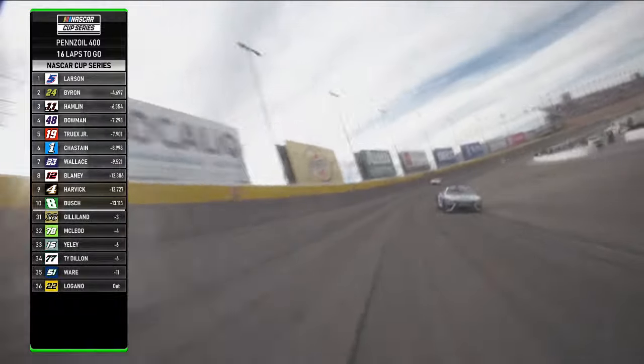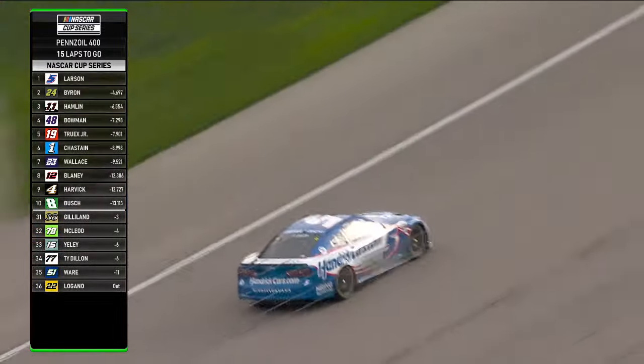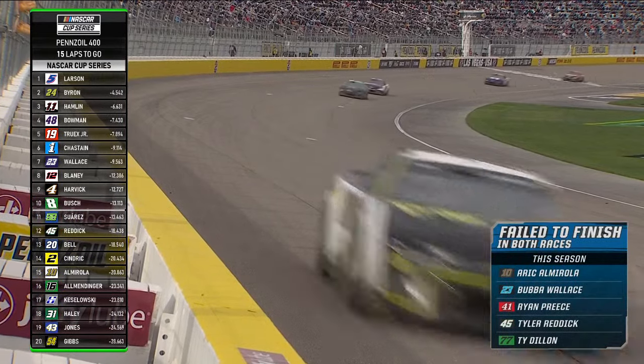So that delta is just so hard to fully close the gap on, because all the way through the season, everybody's getting better, everybody's finding more, and it's just so much harder when you start off at a deficit. Well, let's go to the good news side.